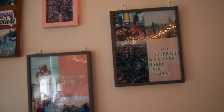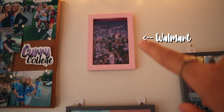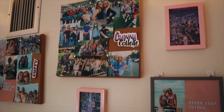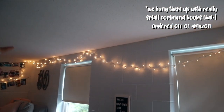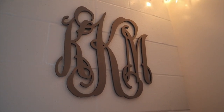And then up here, this is definitely one of my favorite parts of the room. I don't know if I showed you guys this, but I made these picture collages and I spray painted these picture frames because these used to be white, these used to be gold, and I spray painted them pink, and then I made these picture collages. And then these lights are from Target, and Kate's lights, we just have them connected together. They're probably the same thing, but I don't know where she got hers from. Up here we just have this monogram of Kayla Marie Knutson that Kate got, and she painted them herself. Hers is over there, so it just ties it together a little bit.